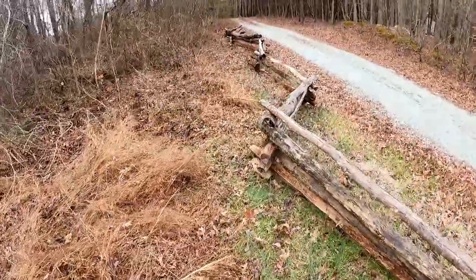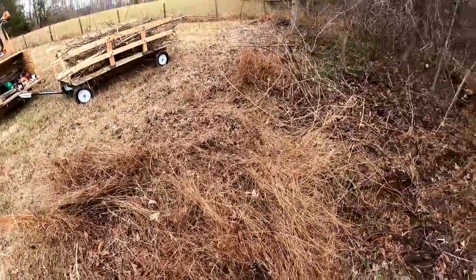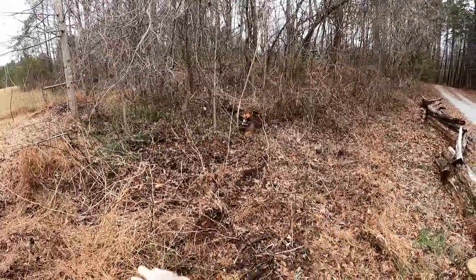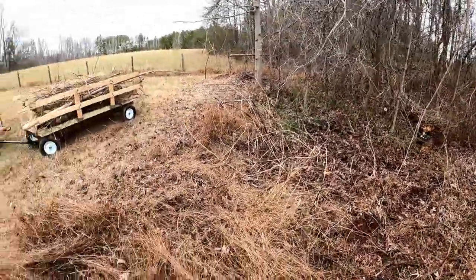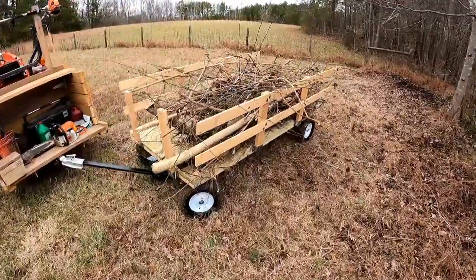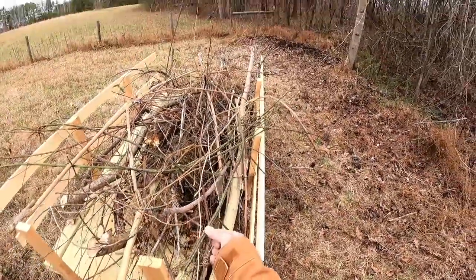Got this section pretty well cleaned up, ready for a good rotary cutter. I'll just go through here with the rotary cutter. I threw a bunch of logs over there, but there's a lot of these brambles, blackberries.